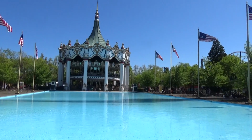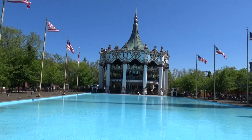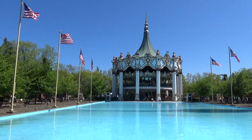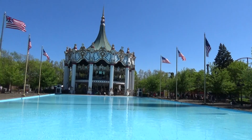About 45 minutes north of Chicago proper, here at Great America, Six Flags Great America. We're gonna go around, show you all the rides, the cool stuff in this park, the food, the shows, everything about it. Let's go check it out.